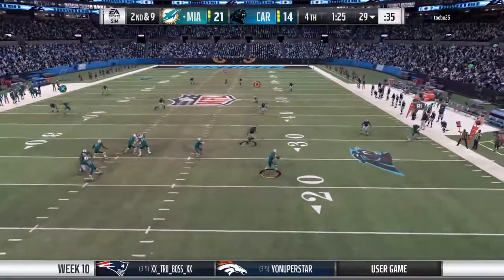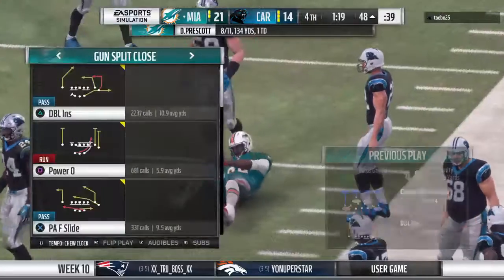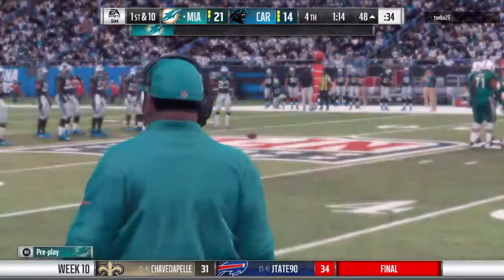Prescott. Flush to his right. To the right side here, the tight end Thomas. 23 yards on the play. Now you're right on the edge of field goal range. You've still got time, but get up to the line of scrimmage and get set.